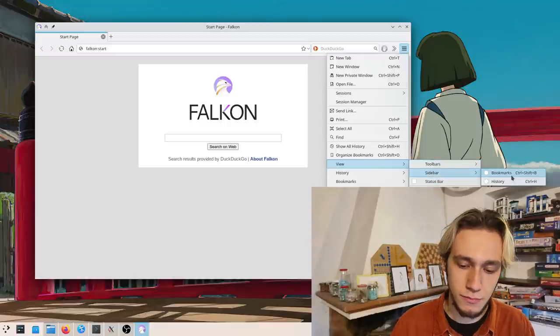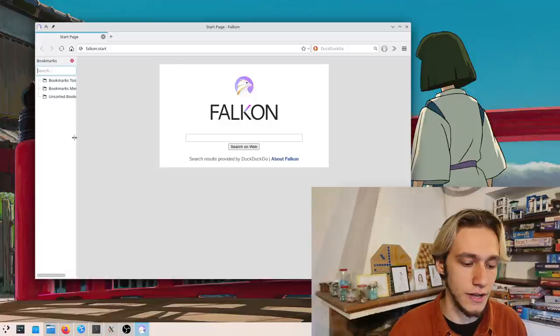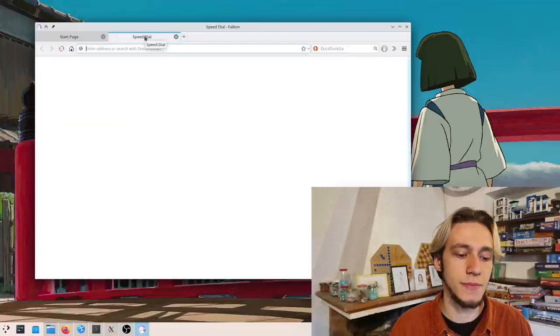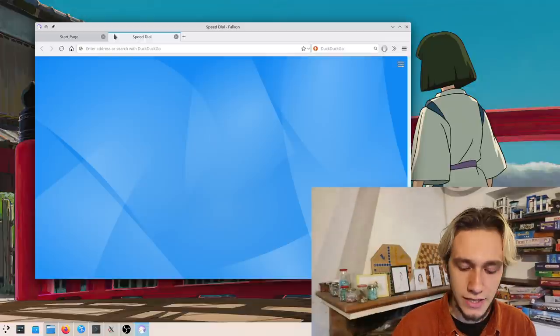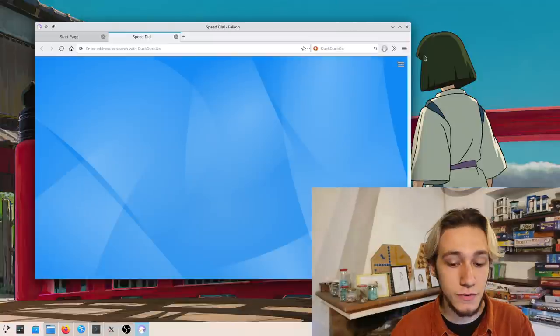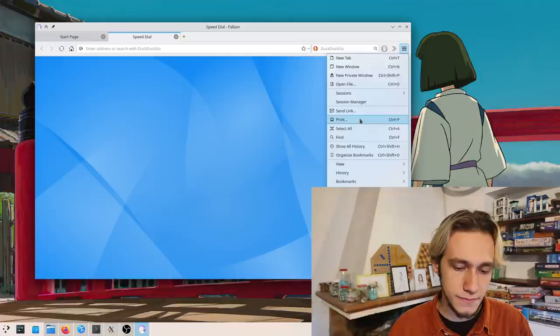Again, you've got bookmarks and history similarly to Angelfish. New tabs, you can customize if you want tabs to be on the top or on the bottom. The tabs do use the look of the Q style, so with this nice blue line on the top, which is surely nice. And then you got private windows and so on.